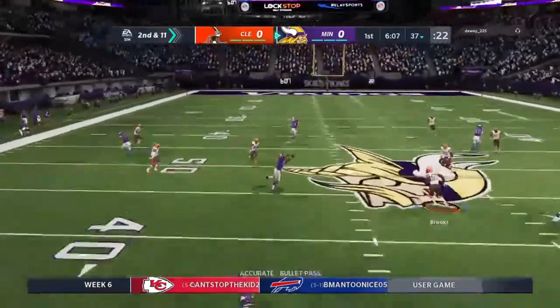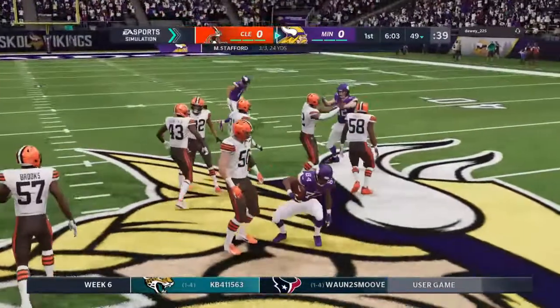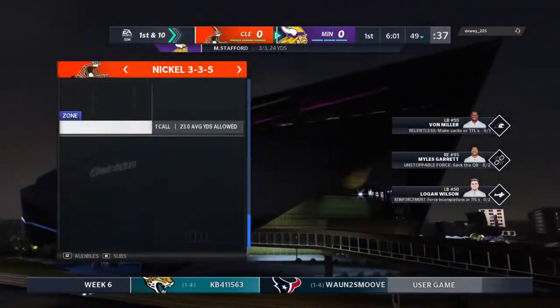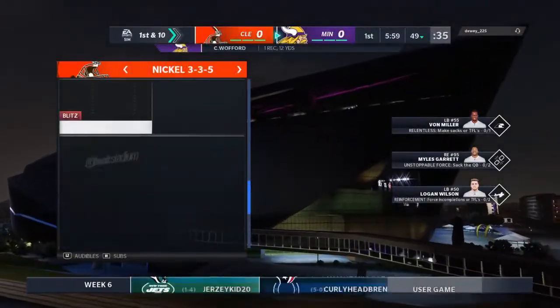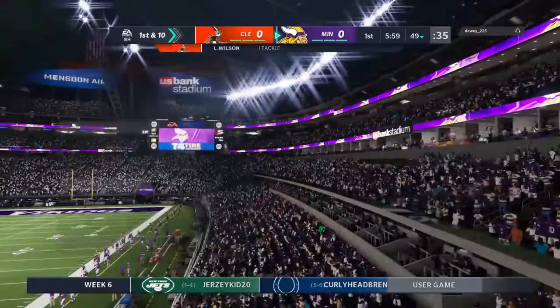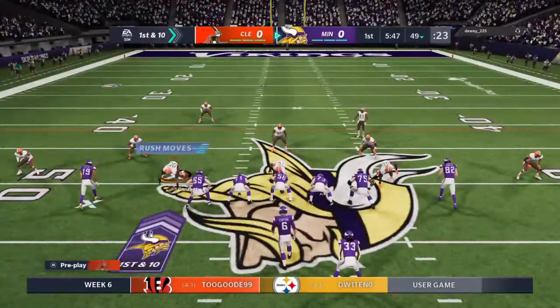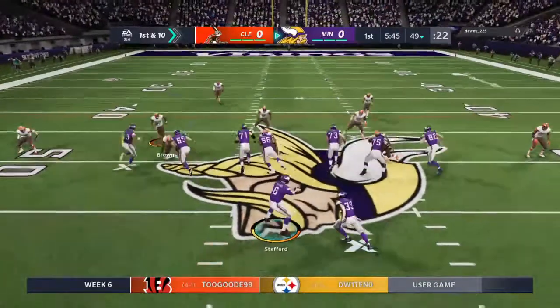From the gun, here's Stafford. Over the middle, it's complete. And getting this just shy of midfield, they'll spot it at the 49. 12 yards there and a 1st down. This has to go down as one of the simpler routes in the playbook, but oh so effective. Nice completion there. Keeps the sticks moving.